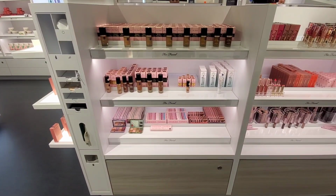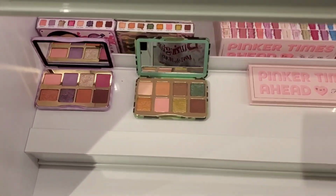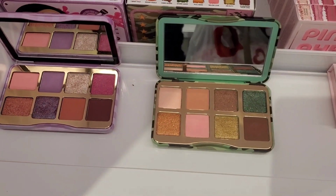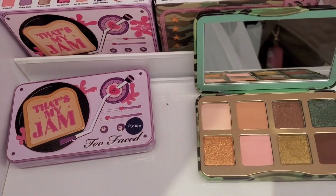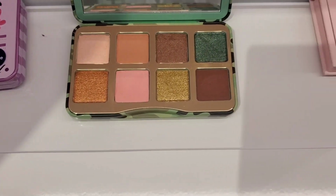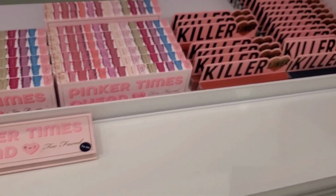Then here I found all of this from Too Faced for 40% off. They did not have a lot of stuff from Too Faced, as I found at the cosmetics company store warehouse. These palettes we have seen quite a bit at different stores. These were all 40% off.